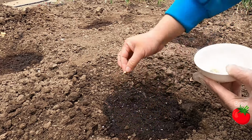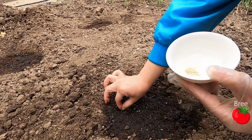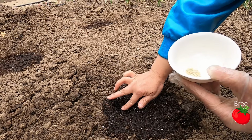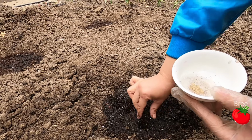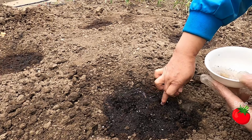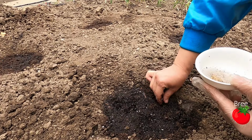Last year I direct sowed cucumbers in early April. Cucumber seeds germinate easily. You can soak them in water for a few hours beforehand or not. When direct sowing, use seedling soil or loose breathable planting soil, and plant 2 or 3 seeds per hole to ensure germination rate or protect from pests. Direct sowing is suitable for warm areas.